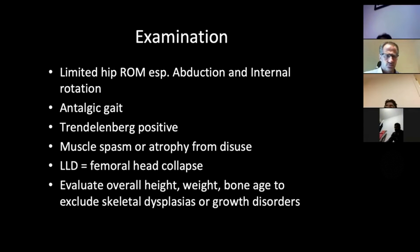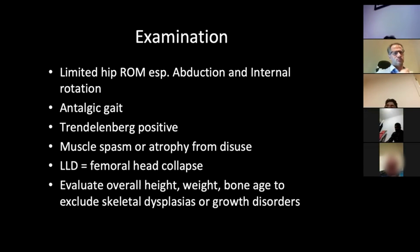What do you find in examination? In the early stages, it might be normal, but in the later stages they're going to have limited range of motion, especially abduction and internal rotation, because of the deformation of the femoral head. They might have an antalgic gait. They might be Trendelenburg positive. They might have muscle spasm or atrophy from the disease. They might have a leg length discrepancy because of the collapse of the femoral head.